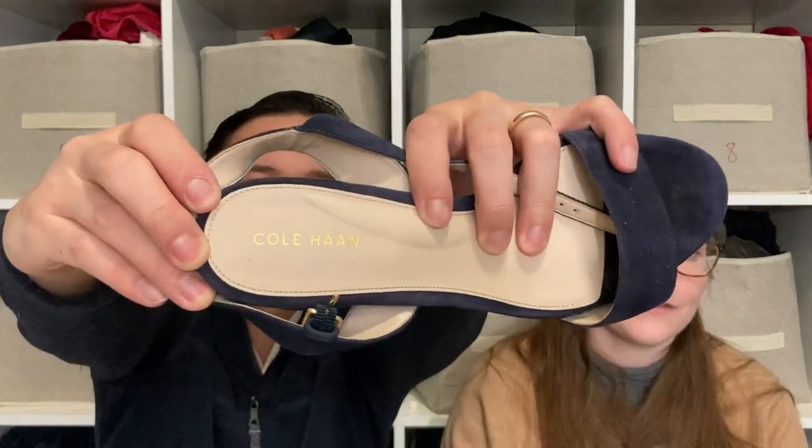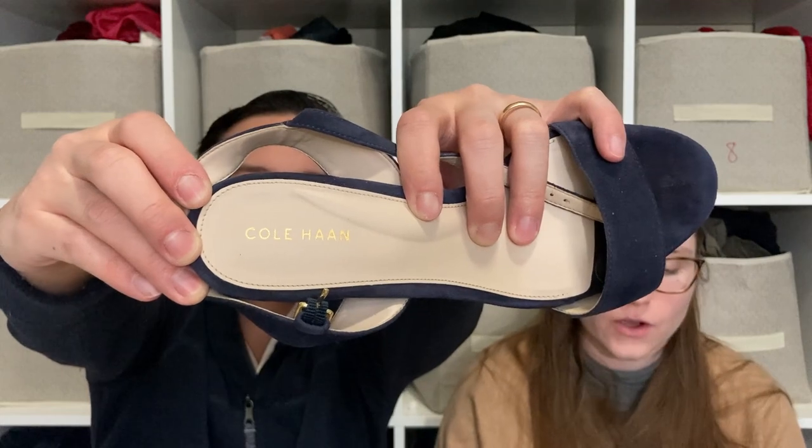Here we have some navy blue Cole Haans. They have a nice little short heel, and they're in really nice condition. I like picking up Cole Haan. It's a favorite brand of mine to wear, so when I see it out, I tend to pick it up because I figure people like me like to buy it on eBay. These are very much my style. So if anyone has a 7.5, let me know.